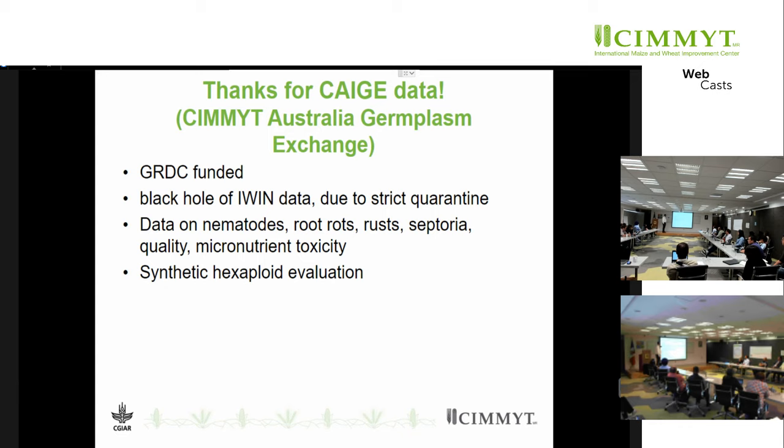One aspect of that is that Australia now does an extensive characterization for three types of nematodes, for root rots, for all three rusts, for septoria, for quality characteristics suitable for the Australian market, and micronutrient toxicities, boron and cadmium and that sort of thing. They've also done an evaluation of the synthetic hexaploids. So we have that data in Grin Global now as well.